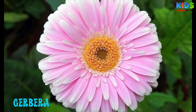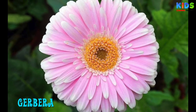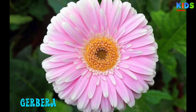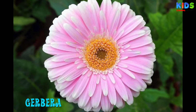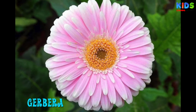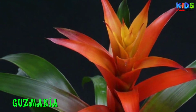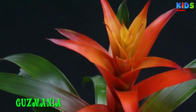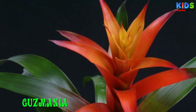Gerbera flower. Gerbera flowers are also referred to as Transvaal daisies. These plants are seasonal bloomers, and the blooms are red, yellow, or orange, with a bronze yellow disc in the center of the bloom. Gazania. The Gazania species are a large group of plants with only a few terrestrial species. The plants have beautiful rosettes that have satiny foliage.